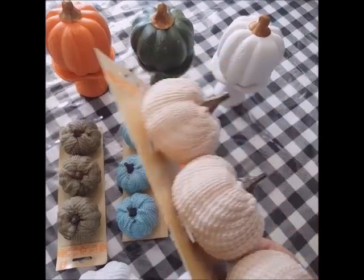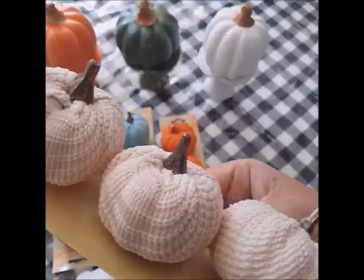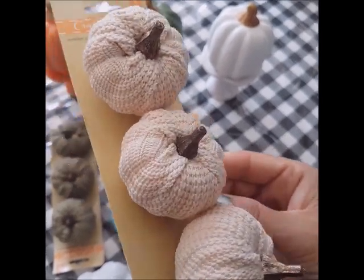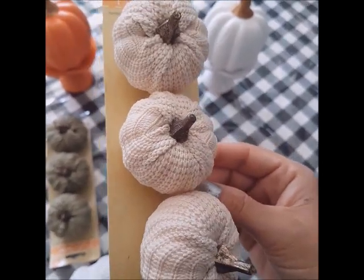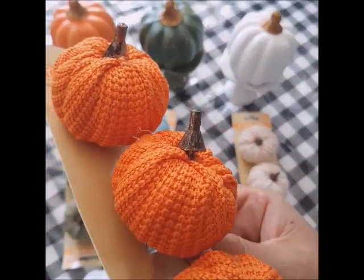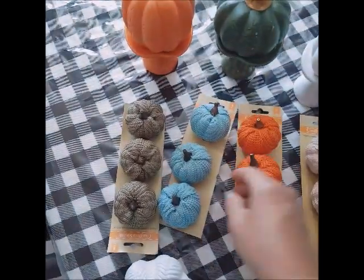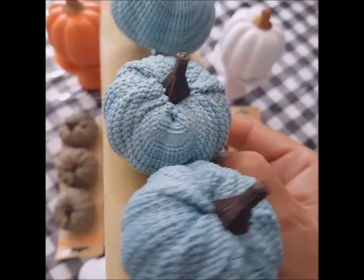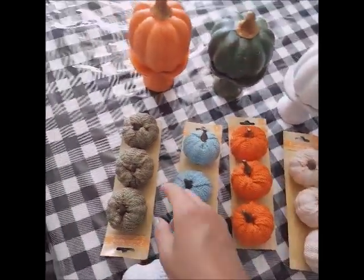Whether you place them in a bowl, I mean, you could do so many things with these, but here you can see there's like a taupe or beige, light beige color. The orange is just beautiful and vibrant. Again, this color here, I love. So nice. And I think they also look really nice all together.